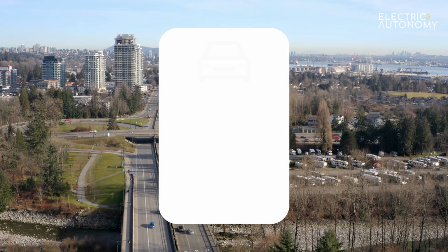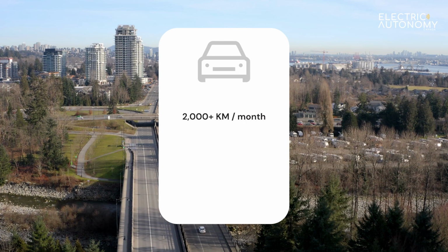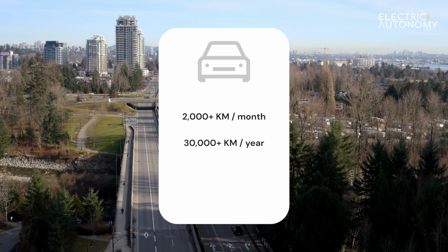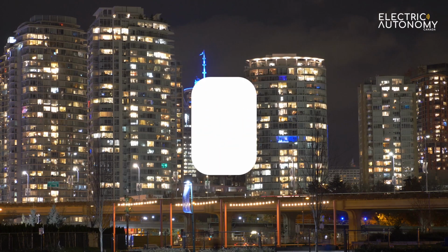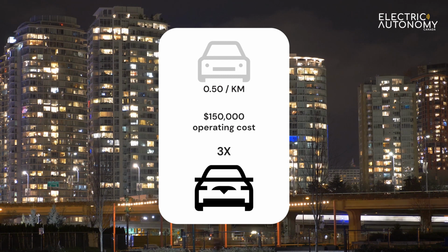In some months we realized that we were driving as much as 2,000 or more kilometers in a single month. One of our project management vehicles has had more than 30,000 kilometers per year. When we run those types of numbers over 10 years, at 50 cents per kilometer, we'd be talking about $150,000 operating costs, which is about 3 times the cost of our electric vehicles per vehicle.